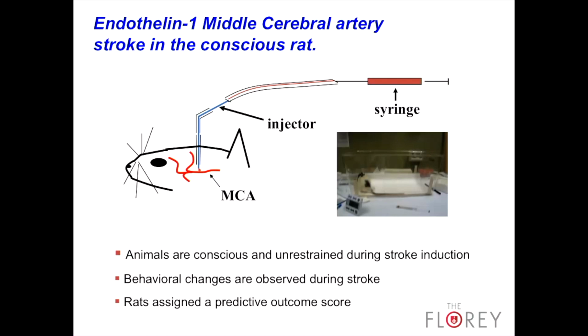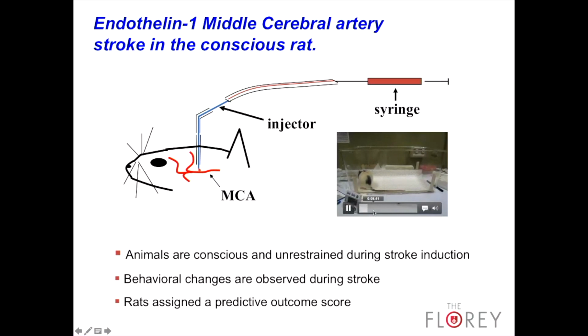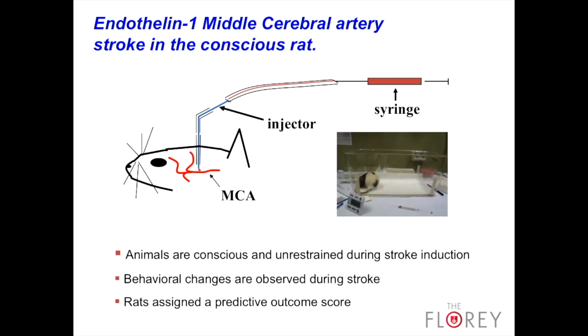I've just got this little video here to show you what I'm talking about. During stroke induction, the animals display a number of behavioural changes that are indicative of stroke, that allow us to give an indication of what sort of stroke the animal's having, whether it's small, moderate or large. One of the first things that we see is the animals often raise and clench their contralateral forepaw. They often start bobbing into the contralateral direction before they start fully turning and circling in the contralateral direction. So when we get that sort of response, we know that we've got a moderate stroke.